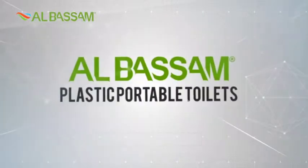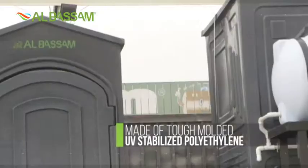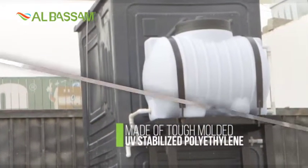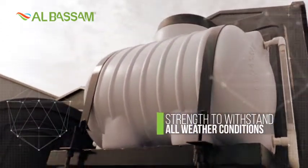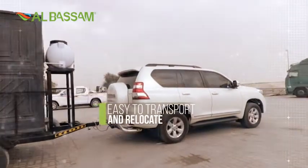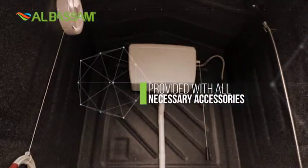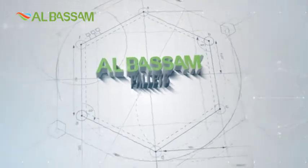Plastic portable toilets. Albassam portable toilets are manufactured using tough molded UV stabilized polyethylene, which makes them withstand all weather conditions. Easy to transport and relocate. These toilets are provided with all necessary accessories.